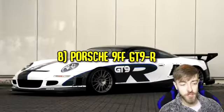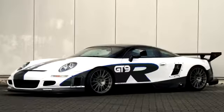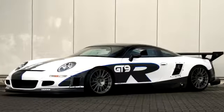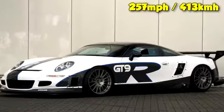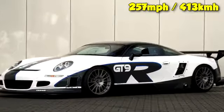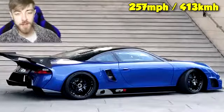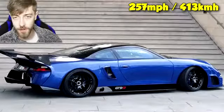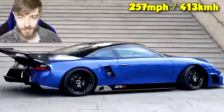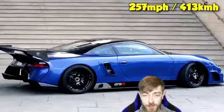Number 8, the Porsche 9FF GT9-R. So the Porsche 9FF GT9-R has a top speed of 257 miles an hour or 413 kilometers an hour, pretty much the exact same as the previous vehicle, the SSC Ultima Aero. But this Porsche was built by German tuning company 9FF, and they based it on the Porsche 911. I'm sure a lot of you who know or are into cars can already recognize that. But in my opinion, it's essentially the 911 on some crazy steroid.